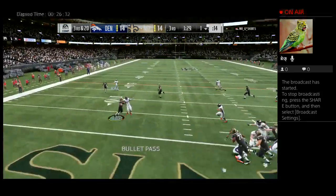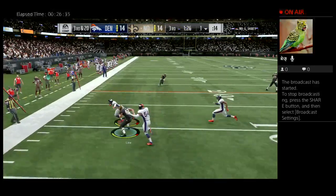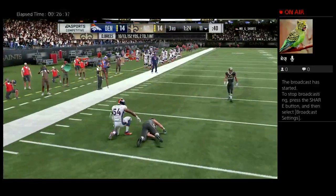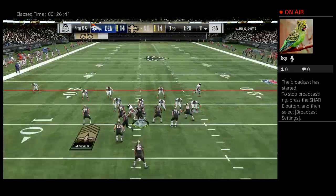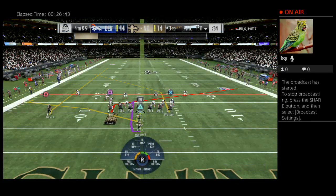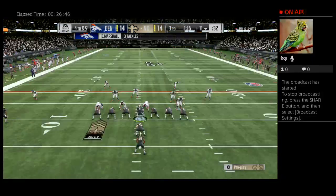No run call here. They'll look to throw instead. He's just going to dump this one off to his fullback out of the backfield. And they'll get him down right at around the 11-yard line. It's a gain of 11, but they're still well short. It's 4th down.